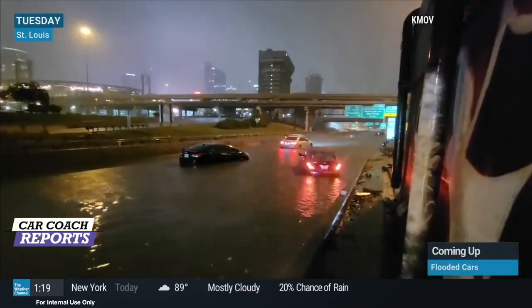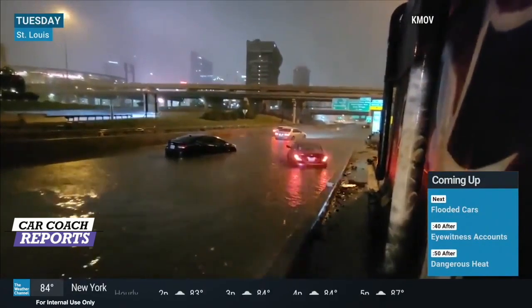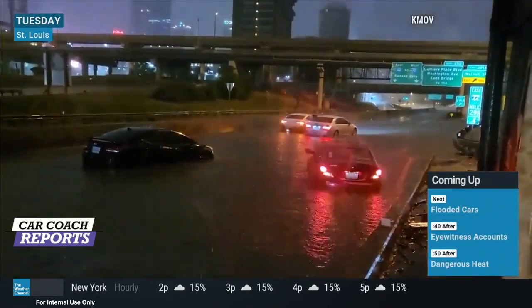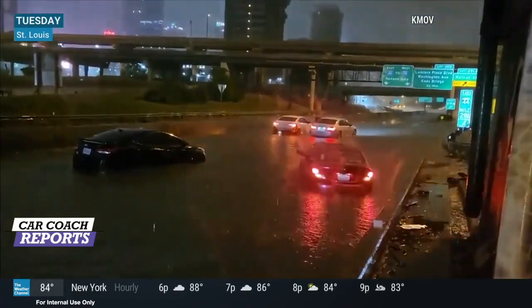Floods have overrun towns and roads, leaving cars trapped in the floodwaters. This is what it looked like in downtown St. Louis on Tuesday. At least 4 cars stranded here on I-44. And as often as we tell people not to drive through flooded roadways, it still happens. So the question is, what do you do if your car gets stuck in flash flooding?